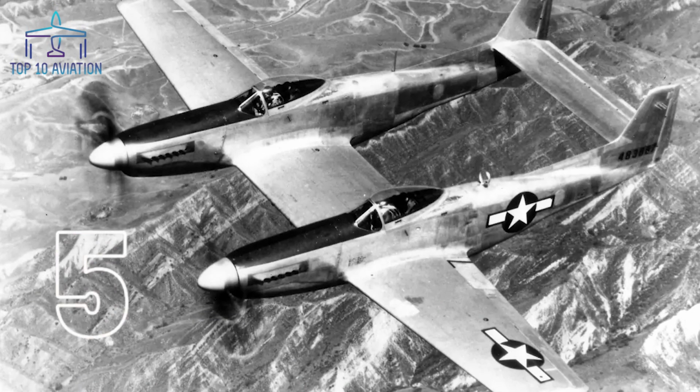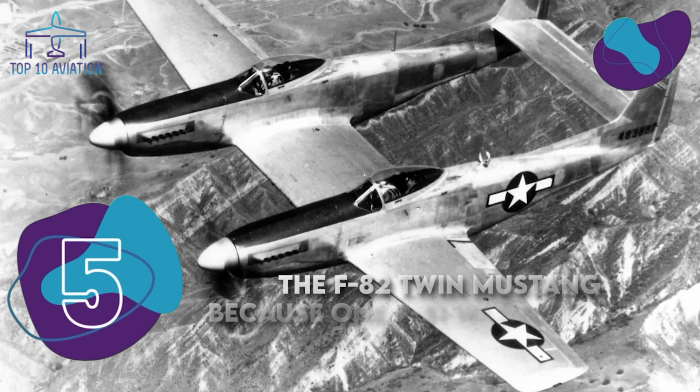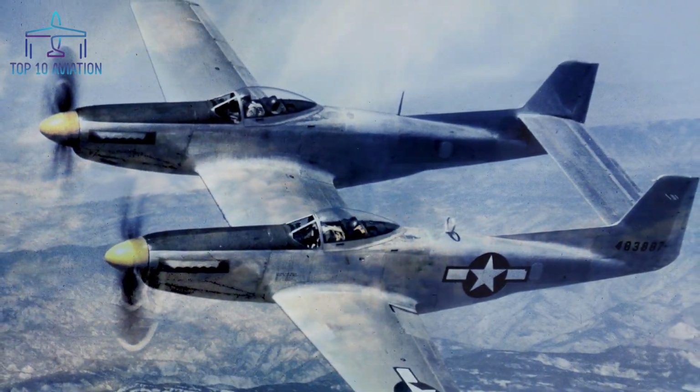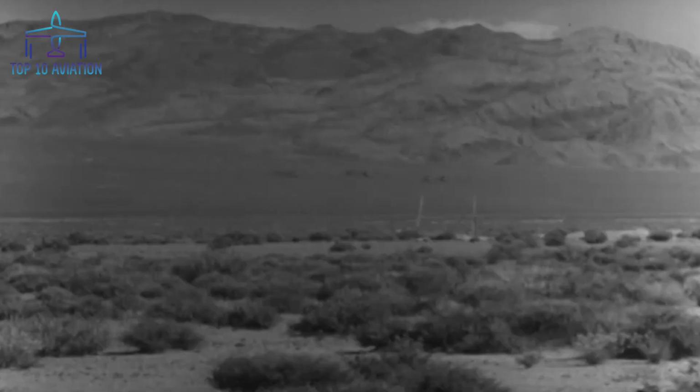Number 5. The F-82 Twin Mustang, because one P-51 wasn't enough. What happens when you glue 2 Mustang fighters together? You get the F-82 Twin Mustang. 2 fuselages, 2 cockpits, and enough firepower to make it a long-range escort beast in the late World War II and early Cold War era.